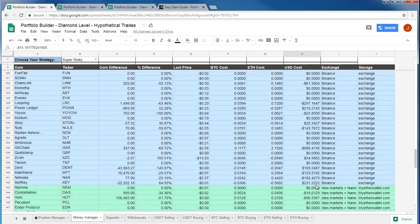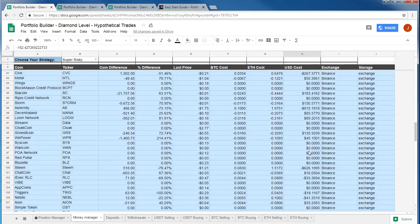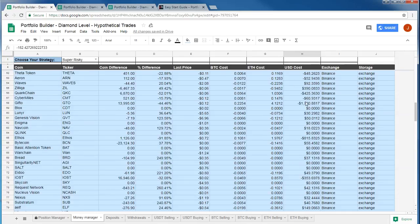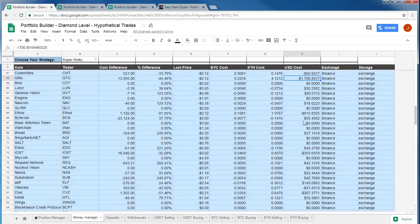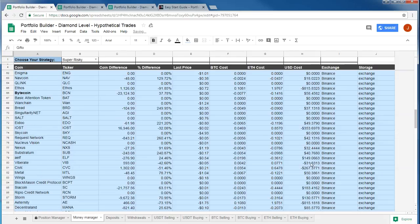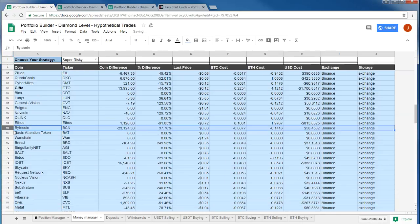And in terms of selling any tokens that have gone up too much, I'm only seeing values that are around a couple $100s on the positive side, and that's because the market's gone down, so I'm not going to worry about those. But these 3 coins, Gifto, Bytecoin, and Eternity, are down significantly, so I'm going to go ahead and do all of these in one batch and then do one trigger update, and we'll boost up our holdings in those coins. Sorry, Ethos.